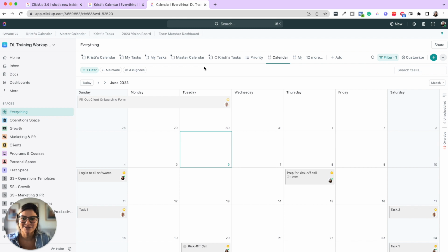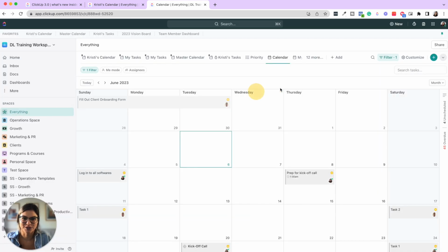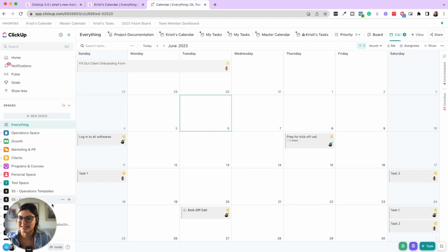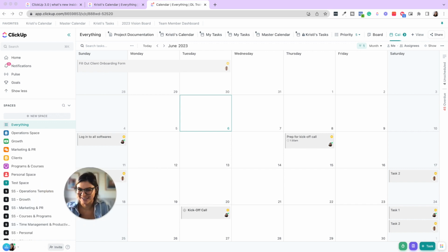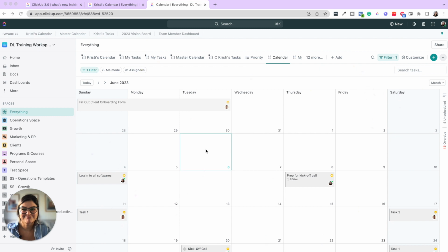Okay, so let's start with the major updates, which is the overall UX and UI of the platform. You can see it looks different, right? So I'm actually going to go ahead and switch back to 2.0 to show you. Here we go. This is 2.0. You can see the black bar is gone. You can see the spaces here. So now I'll go back to 3.0 and you can see it looks quite different.